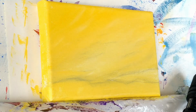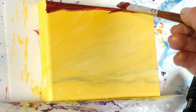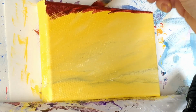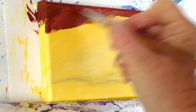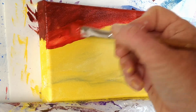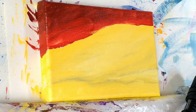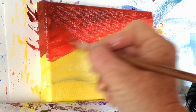So the next thing in the instructions in the book is to mix some of your red. I'm using Naphthol Red Light with some ultramarine blue to make this brown colour, which is basically a burnt sienna type colour. And as I move down the painting, I've added a little bit more red into it. Now I've just got some of the red on its own on my brush.